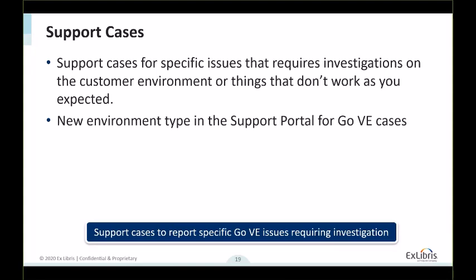We are going to have a new environment type in the support portal, so we will be able to follow those cases and recognize the cases related to the GoVE transition. We think that with those 4 support channels, we hope that every need you will try to deal with, or any configurations that you will want to configure, or any question that you have, you will get the proper answer. You can select any of those channels to ask and get help, and we will answer you with your needs.